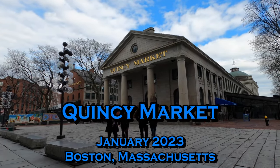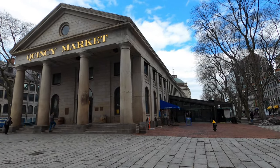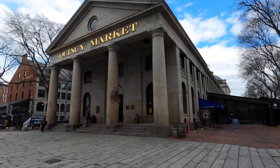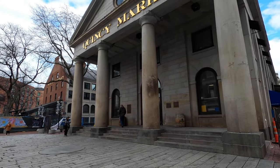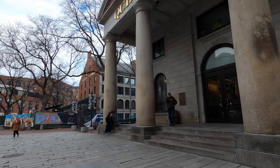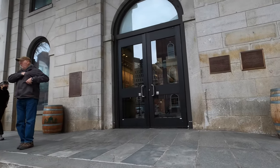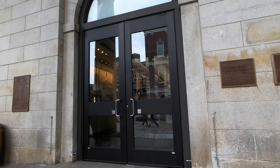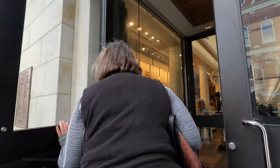My name's Tom, and today I'm taking a look at Quincy Market in Boston, Massachusetts. If you've ever been to Boston before, odds are you've probably been to Quincy Market. Quincy Market was built between 1824 and 1826, which makes it nearly 200 years old at this point. It's been on the National Register of Historic Places since 1966, but what it's most famous for today is the amazing selection of food. So let's get something to eat.